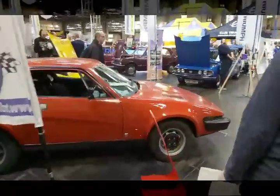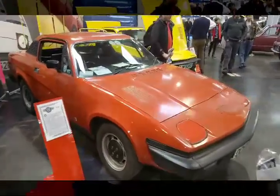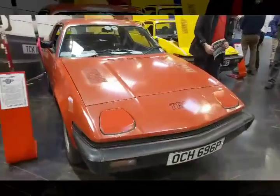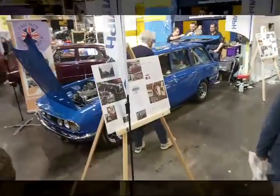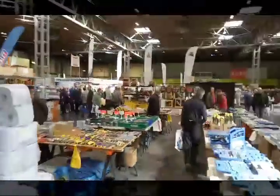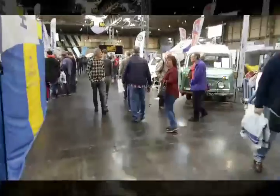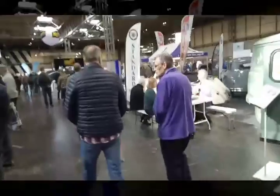Very early Triumph TR7. This one's on a P plate. That is very early. Right, we wanted 2000s and 2500s. There's one for a start. PI perhaps with those wheels. One of the more attractive estate cars. Lots of tools, models, and various things over that way. The fantastic van once again. I thought there were more Triumphs. Just going to see what we can find.